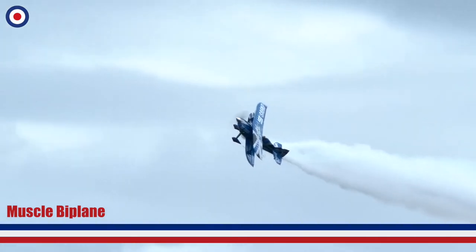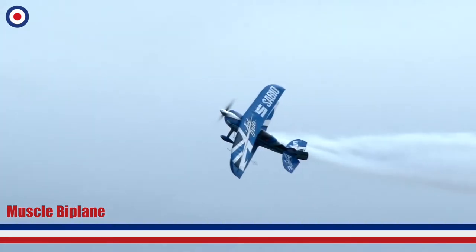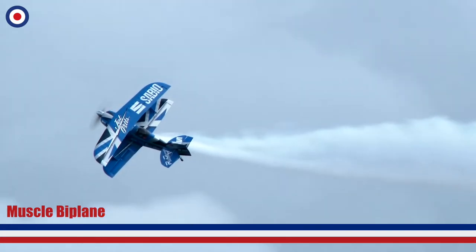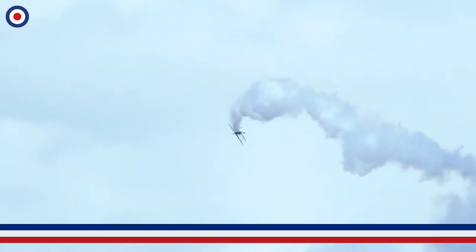Here at Castle Cornet, we're watching the 2021 Guernsey Air Display, and it is the Muscle Biplane which came in from the south, heading towards the coast at Bordeaux Harbour and starting this fantastic display. This is Rich Goodwin in the powerful, the exciting, the breathtaking Muscle Biplane.